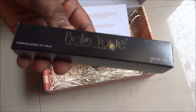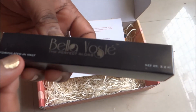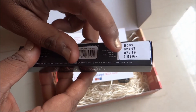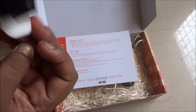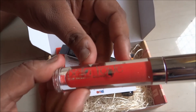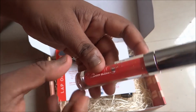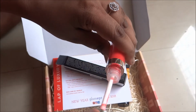Now the next one is Voste lip product. It is formulated in Italy, that's what is mentioned, and the net weight is 3.2 ml, and this is priced at 5.99 rupees. Let me just open and show you. So this is a very tomato red kind of lip gloss. It's very attractive. The lip color is very attractive, and let me just apply and show you how it will look.